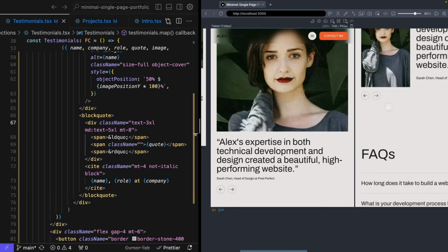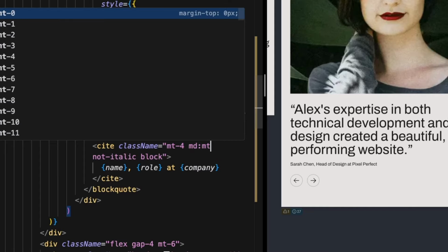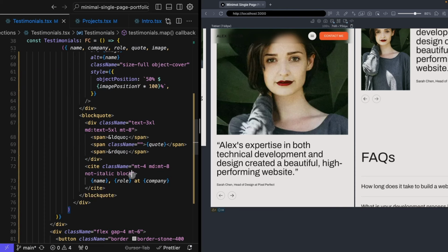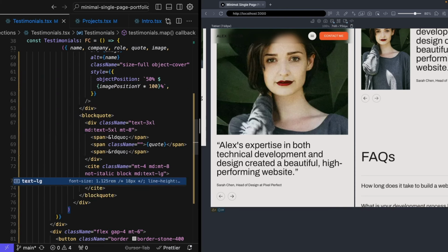We also need to change the spacing in between our citation and our block quote. At the small size, that's only 16 pixels, but as we get into this medium size, that's going to change to 32 pixels. So we need to say MT8 to make that adjustment as well. We're also going to change the font size a little bit at this size. So we'll also say medium text large just to bump up the font size of that citation a little bit.